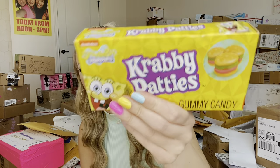And fun fact, whenever I was younger, I had this play kitchen, and I would always dissect these little Krabby Patties, and I would pretend to be SpongeBob making Krabby Patties on the grill with my play kitchen.